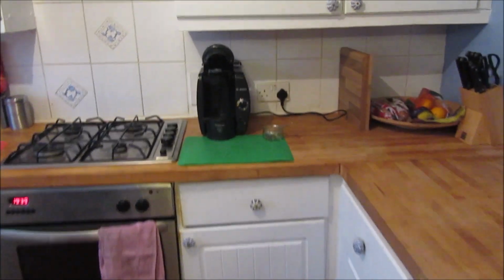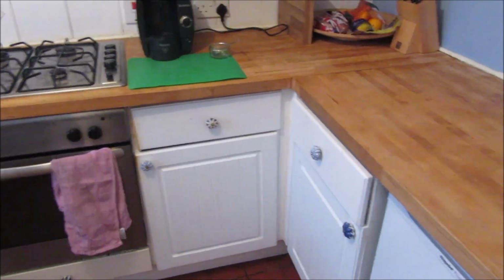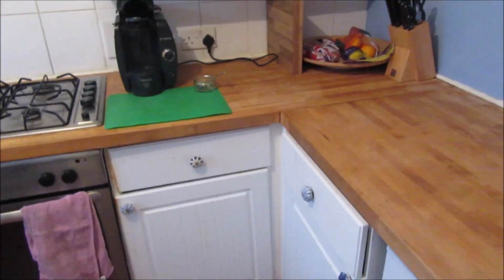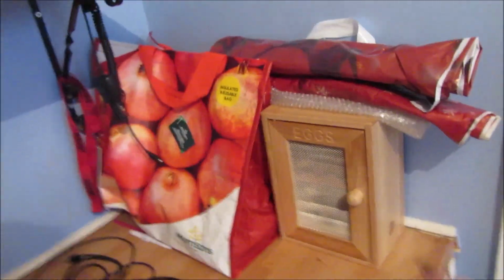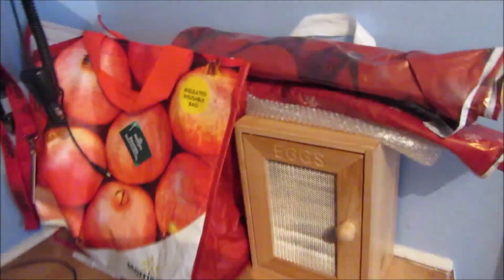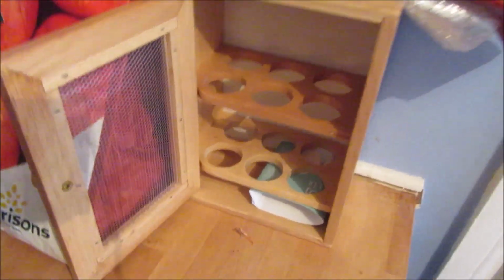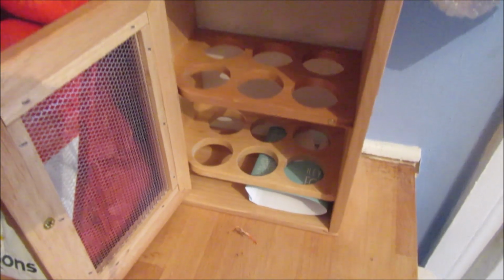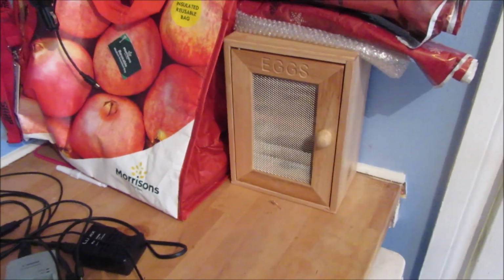So the first room I want to show you is the smallest room in the house, which is the kitchen. So we'll start this side. Over here we have our little egg house. We got this from the Iceland warehouse. It can fit 12 eggs inside there, which is really good. You can mount it on the wall, which is probably what we're going to do.